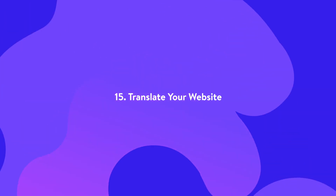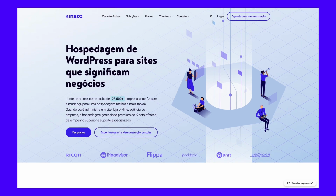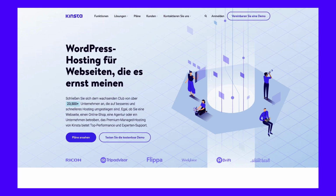Adding additional languages to your site can be a huge game changer when it comes to WordPress SEO and traffic. Neil Patel experimented with this and saw a 47% increase in traffic after translating his site into 82 languages. Of course, this won't work for everyone, and success depends on your business and geographical location. However, it's definitely something to think about. At Kinsta, we've translated our site into 9 additional languages and have seen a 107% increase in organic traffic in the last year because of it.